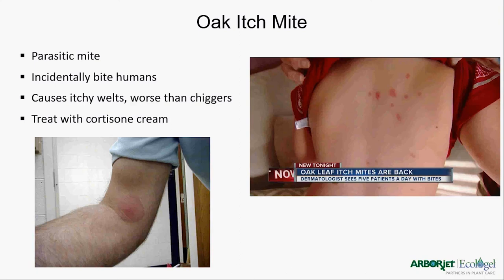Okay, moving on to oak itch mite. This is an interesting little critter that I luckily have not had the experience of being bitten by just yet. Apparently, it's similar to a chigger bite, but much worse. The welts on people can be quite large. And they're not biting you on purpose. This is a parasitic mite. It parasitizes a midge gall in oak trees.